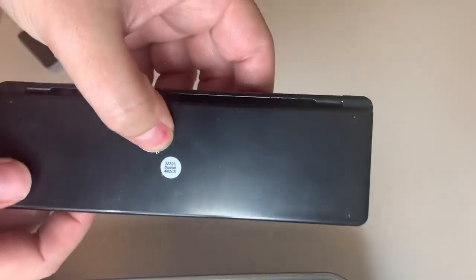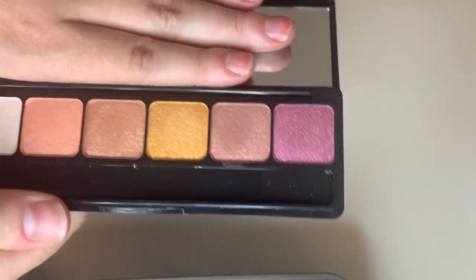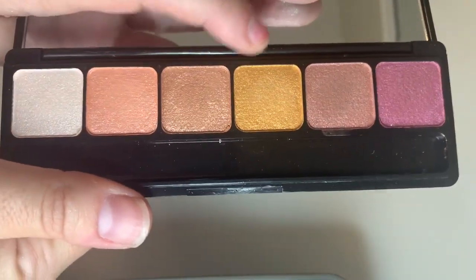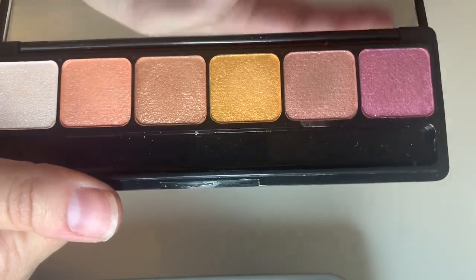So, yeah. Then this one is Sunset in the Prism palette. I haven't really used this one at all. This is because the colors, it's such a bright gold. And then that pink. But I'm going to jump out of my comfort zone for the Pan the Palette.